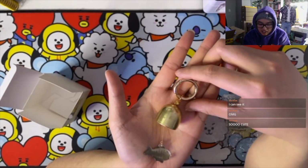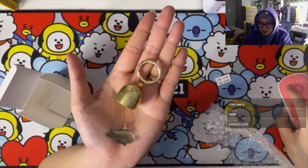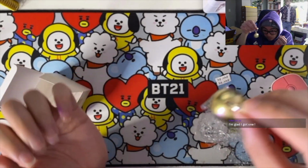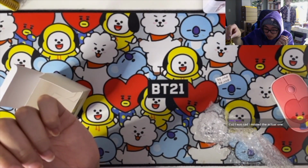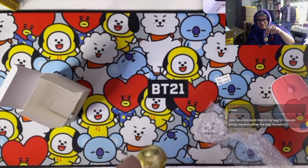This is so cool. Honestly, yeah, this is the keychain one. But listen, listen, listen. Hold on, hold on. Let's turn off the music. Nonetheless, this is pretty freaking cool. This is nice. This is beyond nice. This is amazing.